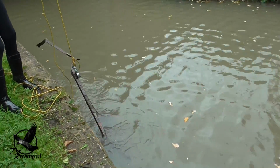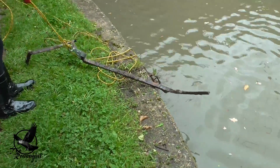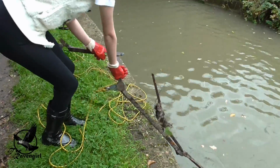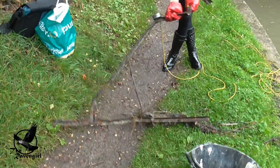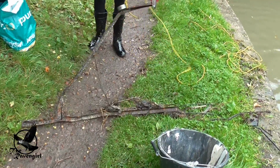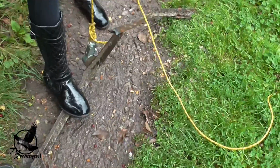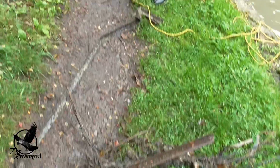Oh, it's something. You all right there? Can you manage? Oh, here we go. We've got the big stuff. She's got her gloves on. Carefully does it. Oh, a road sign. It looks like it used to be a road sign. Feet on it. Careful. There you go. Let's get this moved out of the way. Big find of the day.